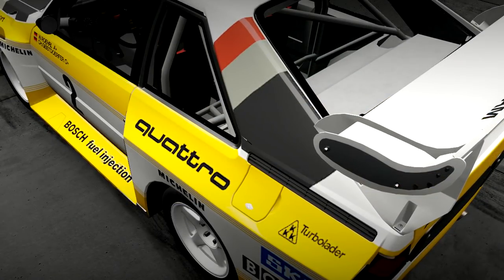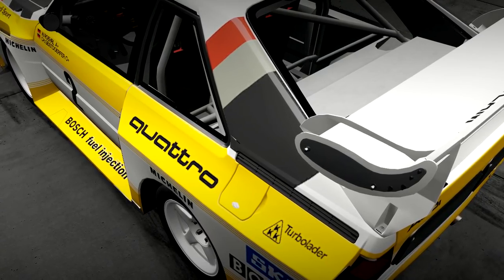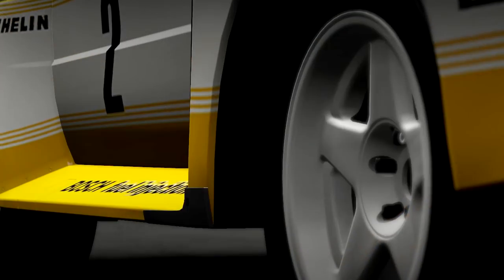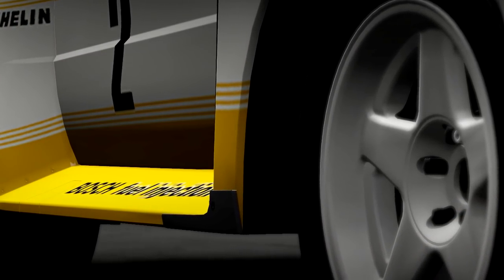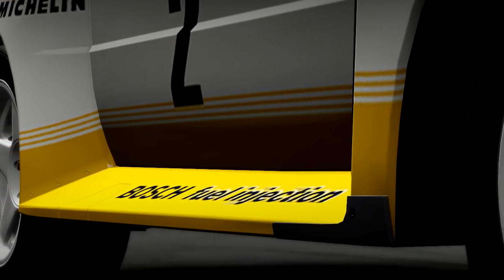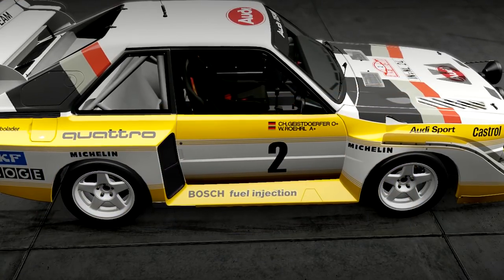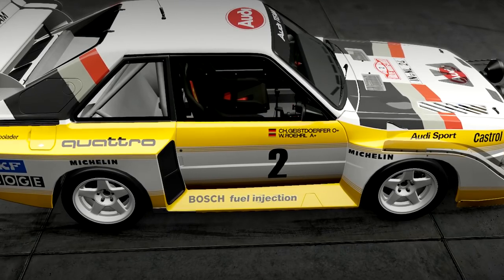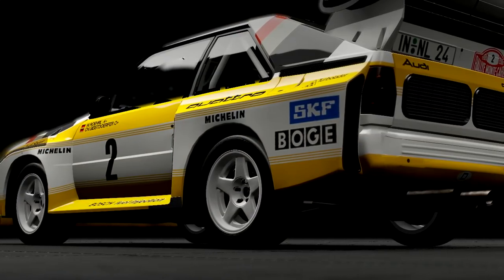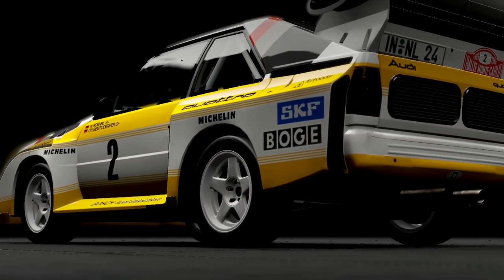And the reason I went for this car this week is purely down to the fact that we haven't done one of the Group B cars in a while. The last one we did was the Renault Maxi Turbo not long after it came out. And though it's enjoyable, in real life anyway, it wasn't in the same sort of league as the Audis, the Peugeots and the Lanciers and so on. So I've been wanting to do this for a while. It is my favorite Group B car, so we're finally getting around to it for this week.